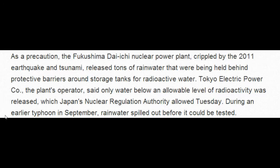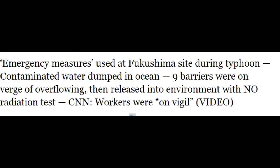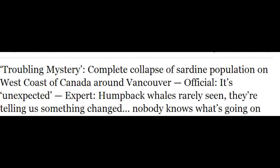Guys, they've lied the whole time, and I'll show you the next article where some of the workers came in there. But they're also saying government concerned that unexpected source of contamination is exiting Fukushima. Radiation levels in the ocean are rising. Record amounts of radioactivity that's in their groundwater. Emergency measures. Now here's the other report. It says contaminated water dumped into the ocean. 9 barriers were on verge of overflowing, then released into the environment with no radiation test at all. So again, they got caught lying.